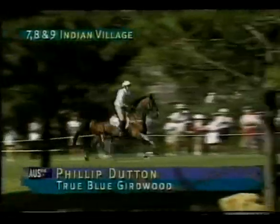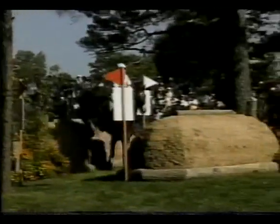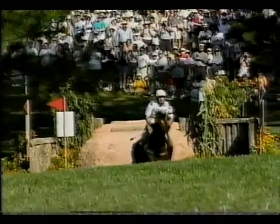Now we're coming up to Indian Village. This is a very technical place. He's on the curve down to that bounce combination, and easy. Great control, great control. Oh yeah, this horse has a tremendous amount of confidence.